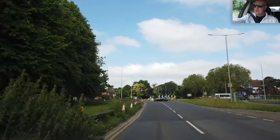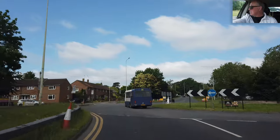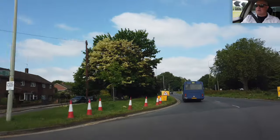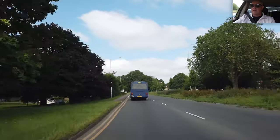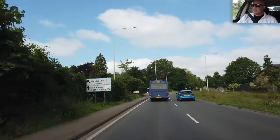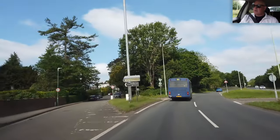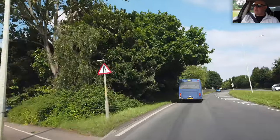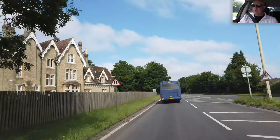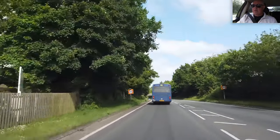Across, so I will only indicate off the roundabout. Obviously, clear to my right. Dual carriageway ends in a moment or two, although it's only saying road narrows. Traffic, and into a 50 zone.